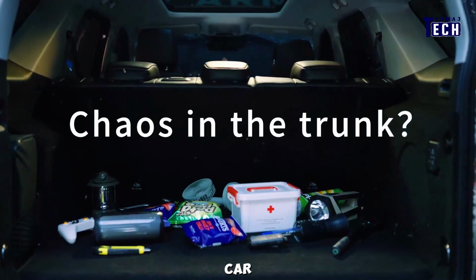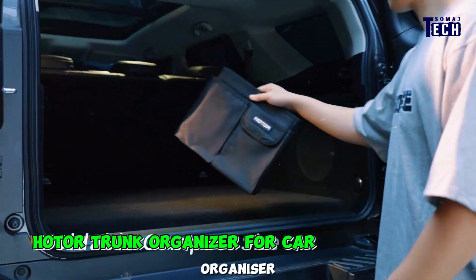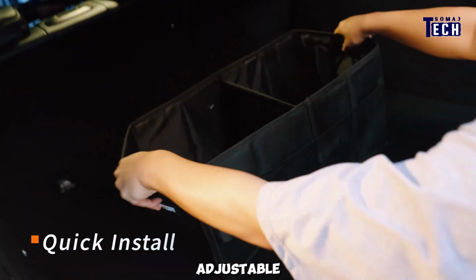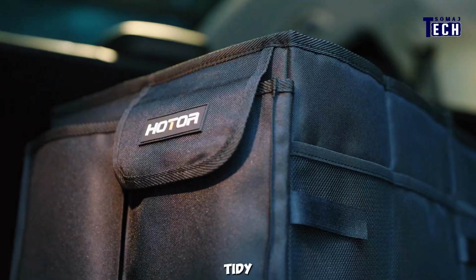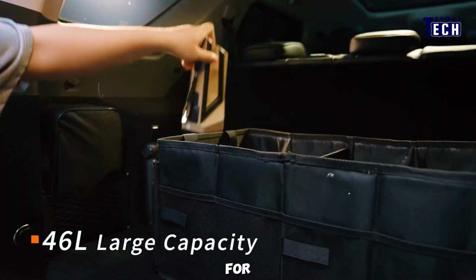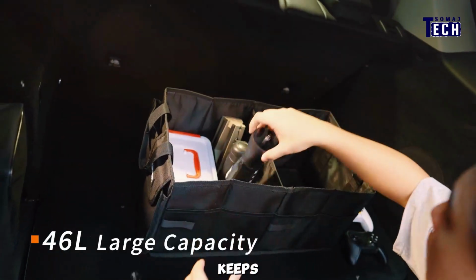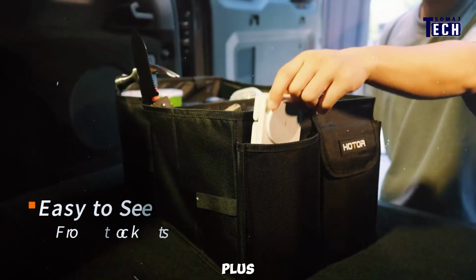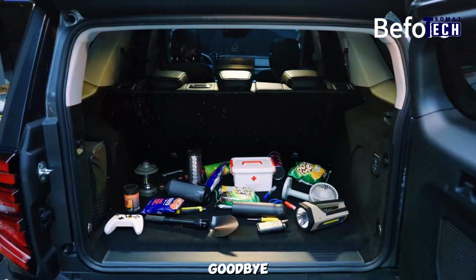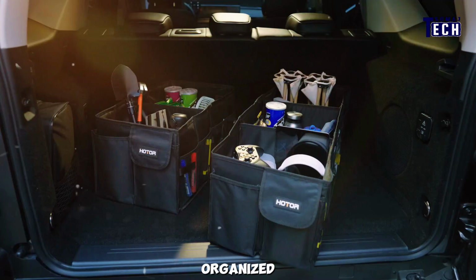Tired of messy car trunks? Meet the HOTOR Trunk Organizer, your ultimate storage solution. This organizer offers adjustable compartments to keep everything tidy, from groceries to tools. Its durable design ensures it lasts for years, and the non-slip bottom keeps it securely in place while driving. Plus, it's foldable for easy storage when not in use. Say goodbye to clutter and hello to a clean, organized trunk.